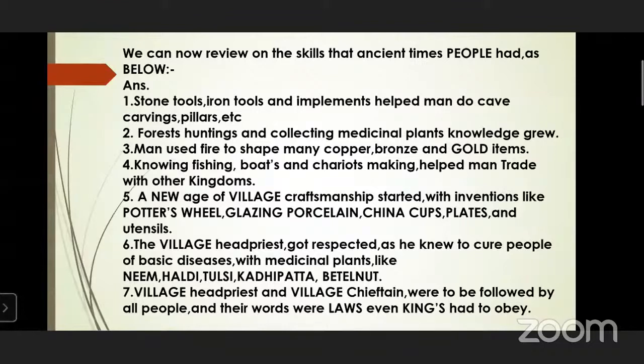Second point, you can read. Forest hunting and collecting medicinal plants knowledge grew. Yes. And the third point. Man used fire to shape many copper, bronze and gold items. Very good. Knowing boats and chariots, man traded. Chariots means rath. Making chariots helped man trade with other kingdoms.